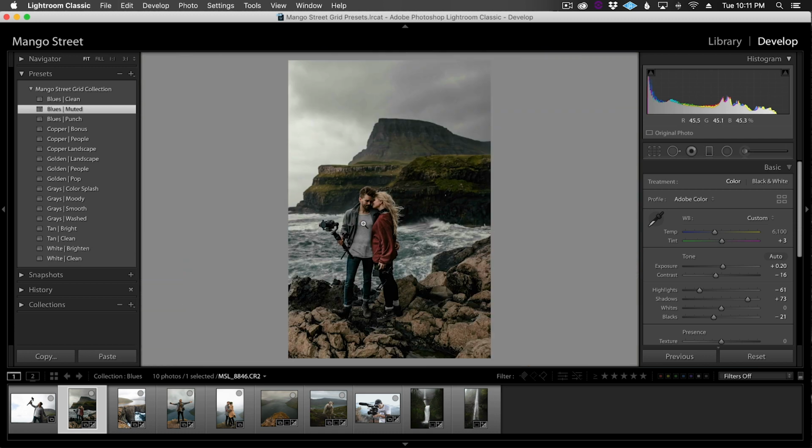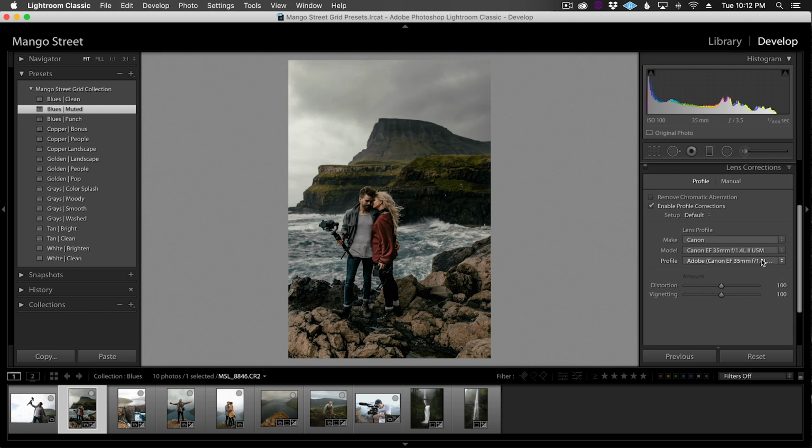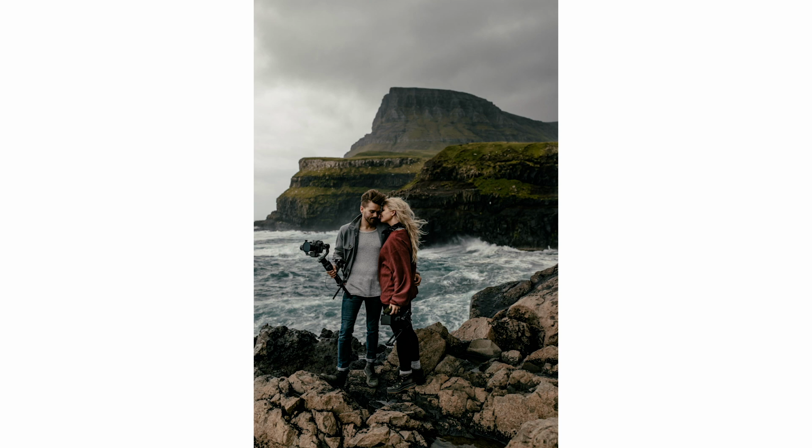Quick side note, all of these presets will enable profile corrections, so if you want to maintain any lens vignetting, feel free to turn down the slider here. Let's take a look at some more travel photos with the blues presets.